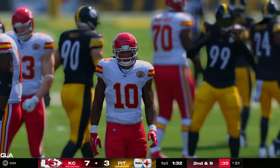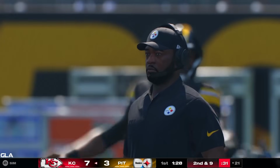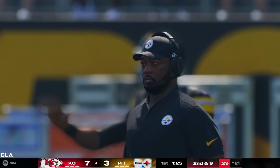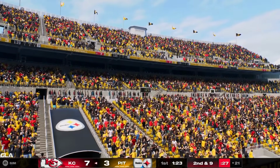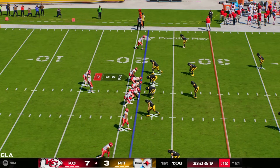Oh, there's plenty of traffic waiting for him up the middle. But give him credit, he tried barreling through anyway. They're fortunate to get a yard out of that one. 2nd and 9 now from the 21.